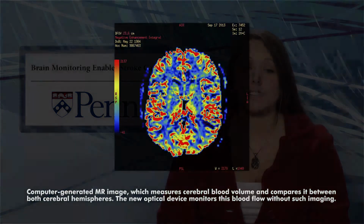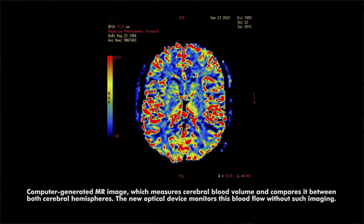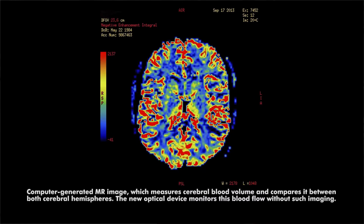Advanced technology and simple body positioning could be key in providing acute stroke patients with more effective, individualized treatment in real time. Researchers at the University of Pennsylvania have developed a new optical device that can non-invasively and continuously monitor cerebral blood flow in stroke patients, which allows them to gauge how body positioning could impact blood flow to the brain.